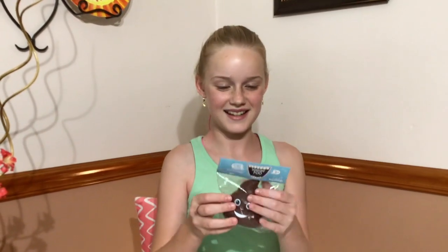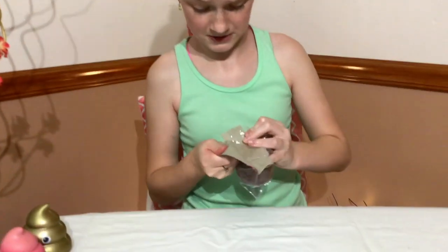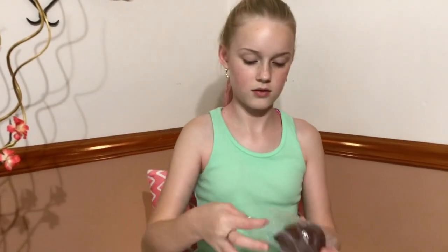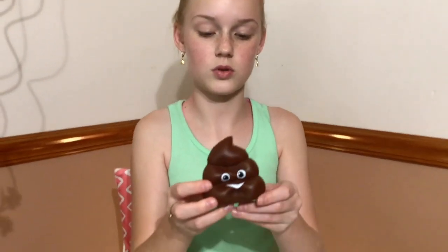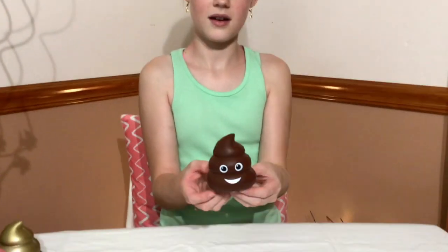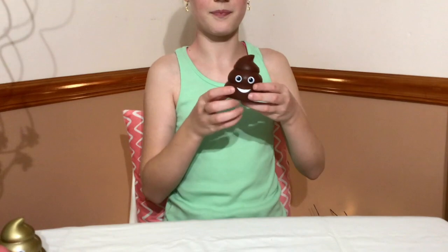Okay, I'm so excited for this one. And this was also from Target and $3. It's kind of hard to open. This one I think is gonna be the squishiest, just because it looks like the original one. Yep, it's the squishiest and softest to me. It's got a very cute face though. I love it. Okay, on to the next squishy.